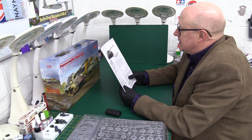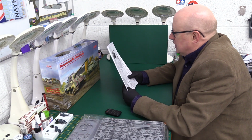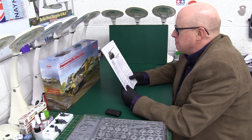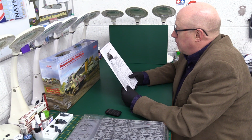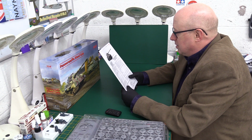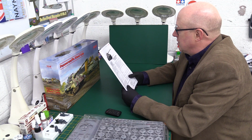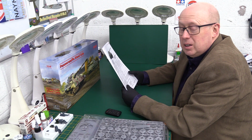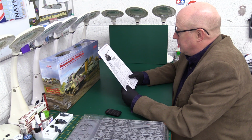Well, there we go. And it says combat weight in tons, 68 tons. Oh God, because it's 56 tons I think for a standard Tiger, isn't it? So it's 12 tons heavier, basically a 25% weight increase. Crew 5, length 10.2 metres, width 3.75 metres, height 3 metres. Maximum speed 41 kilometres an hour, about 28 miles an hour, something like that. And a range of 150 kilometres.